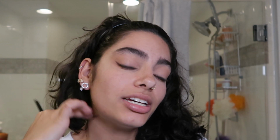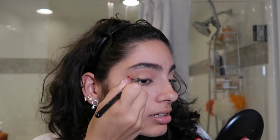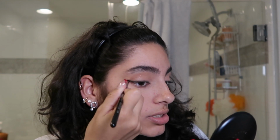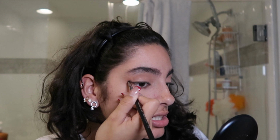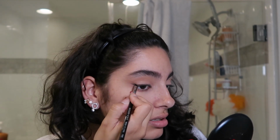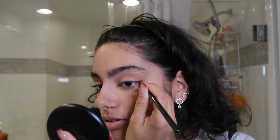So with this brush, the smudged out wing that we made, I'm just gonna use this one to smudge it out into a better wing. This is literally the perfect brush. I would never want any other brush than this.